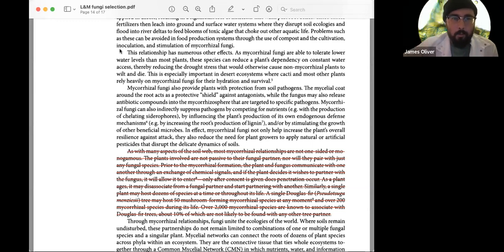This relationship has numerous other effects. As mycorrhizal fungi are able to tolerate lower water levels than most plants, these species can reduce a plant's dependency on constant water access, thereby reducing the drought stress that would otherwise cause non-mycorrhizal plants to wilt and die. This is especially important in desert ecosystems where cacti and most other plants rely heavily on mycorrhizal fungi for their hydration and survival. Mycorrhizal fungi also provide plants with protection from soil pathogens.